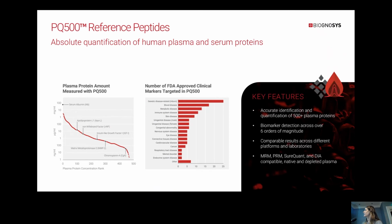PQ500 enables the absolute quantification of hundreds of human plasma and serum proteins across the entire dynamic range. It targets FDA-approved clinical markers and so allows comparable results across cohort studies, platforms, and laboratories. It is compatible with different acquisition methods and depletion protocols.